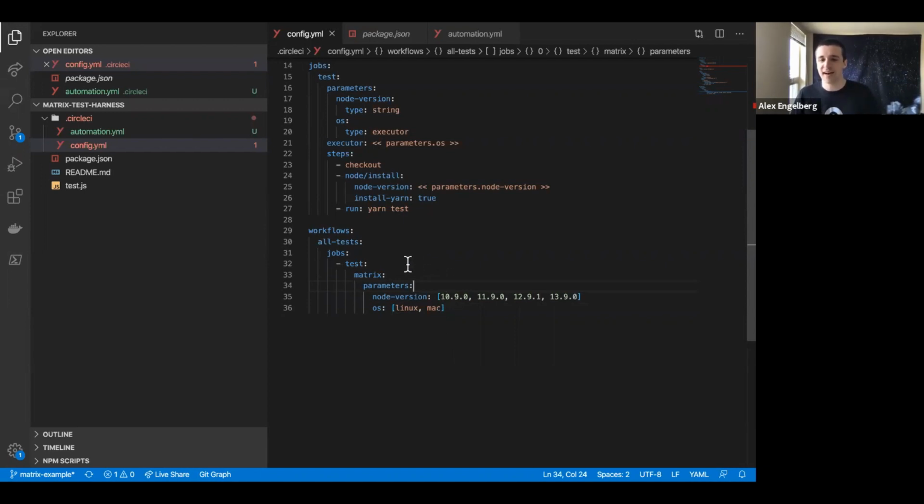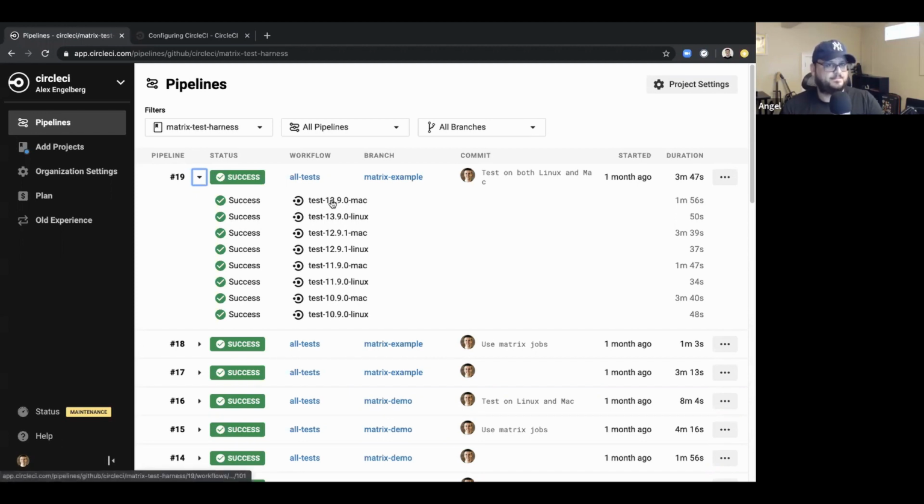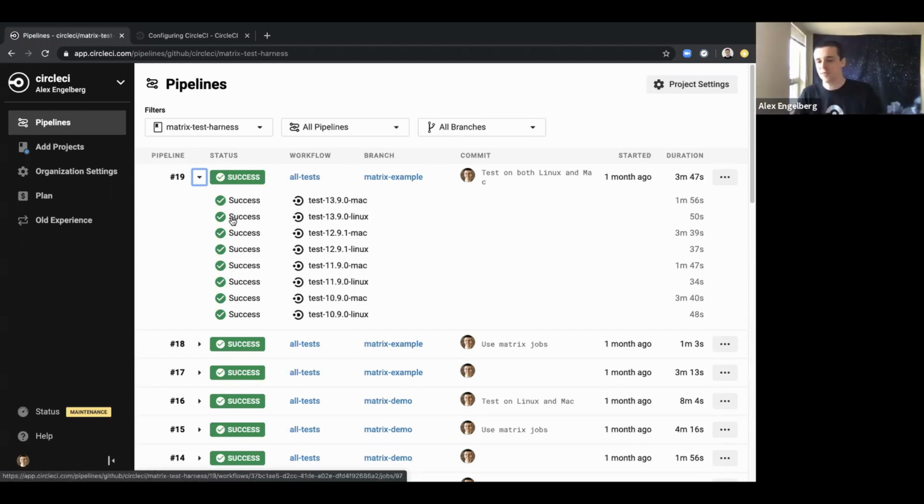If you're looking at the workflow, you want to be able to see, okay, there are 8 jobs, but what is each individual job responsible for? Because if one of them failed, then I want to know that Node 12.9.1 on Linux is the bad one, right? So you want to be able to click into that and see what happened.